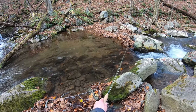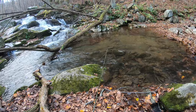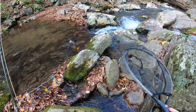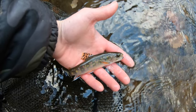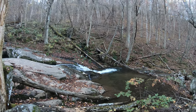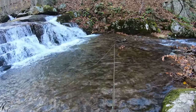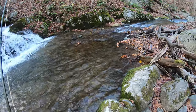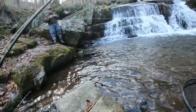Come on. Oh, there's a little tiny one following it. There we go. It's another dinker, though. It's another brookie, though. Not complaining. Not gonna complain at all. Probably our smallest one of the day right there. I know there's a monster in here somewhere. There you go. Not bad. Come here, buddy. Yeah, let's go.